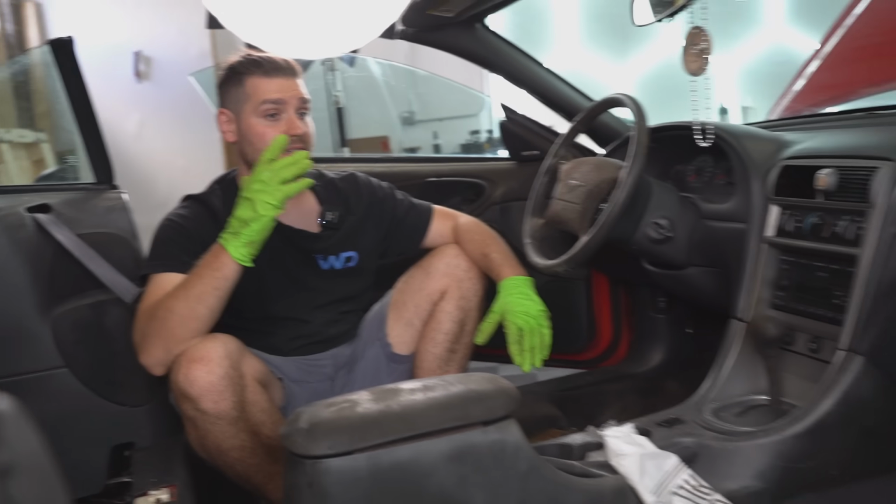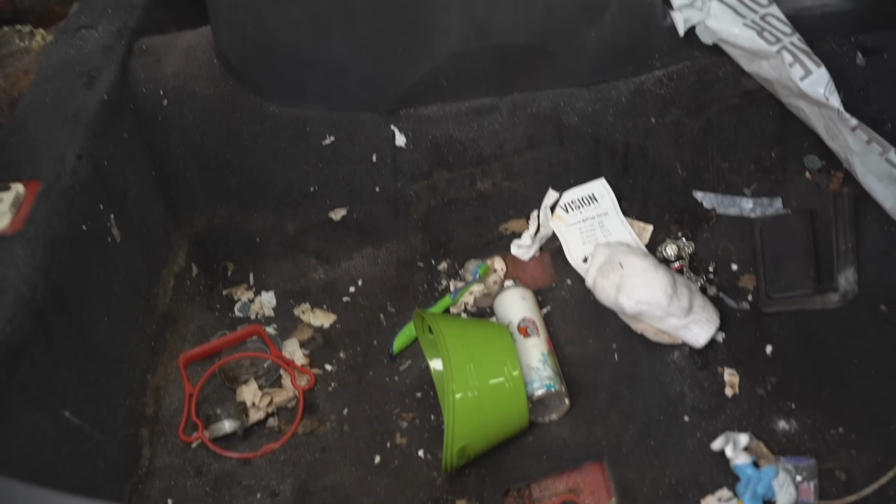As you guys can see, this car is filthy. The doors are completely covered in mold and the carpet's disgusting. We got to get started getting this thing cleaned up, and we're going to start with the carpet.